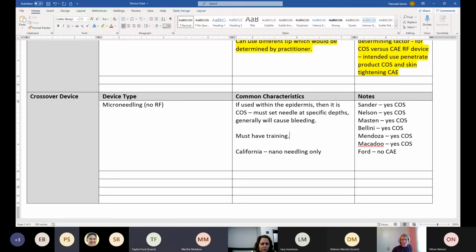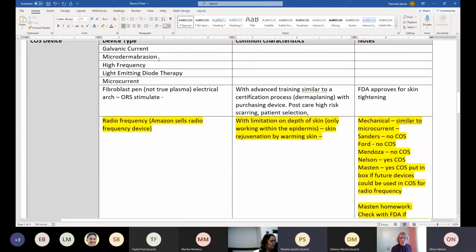This is Pamela. Yeah, I absolutely agree that it should stay within COS. If you look at microdermabrasion, if you continued over an area for a long period of time, you're going down very deep. And that is under the expertise and the control of the operator. There are a lot of different machines and devices out there that can cause harm. As practitioners, that's where we need to take caution, and it does involve adequate training.